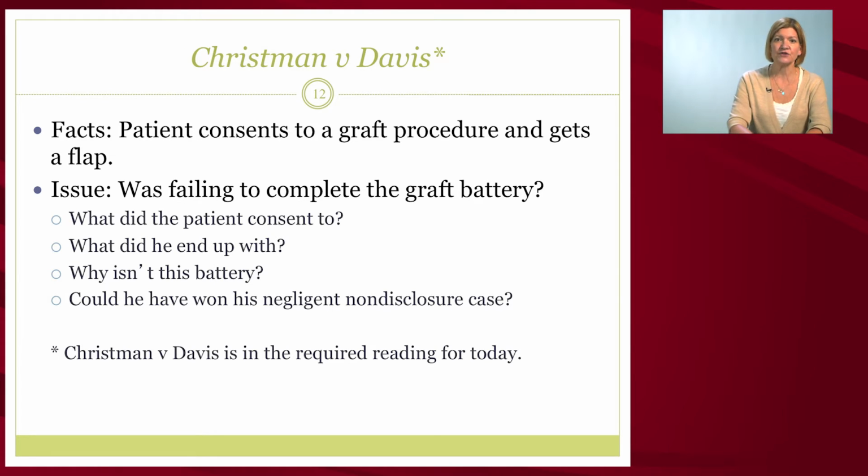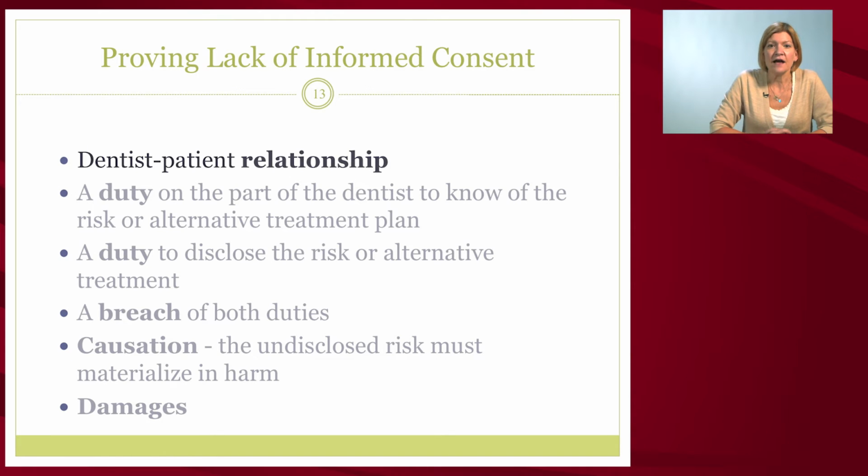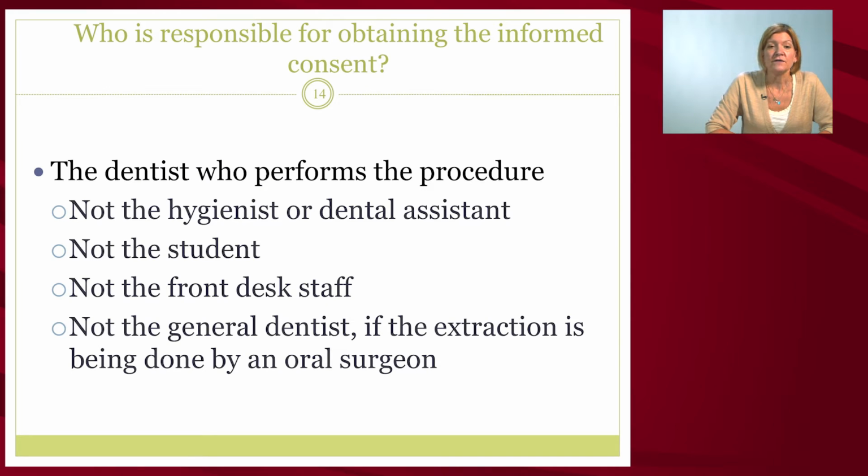All right, now that the issue of consent versus informed consent is settled, we can move on to what it takes for a patient to prove lack of informed consent. In proving lack of informed consent, the patient has to prove that there was a dentist-patient relationship. So we want to figure out first who is responsible for obtaining the informed consent. On the issue of the dentist-patient relationship, only the professional who performs the procedure in question can obtain informed consent for it.